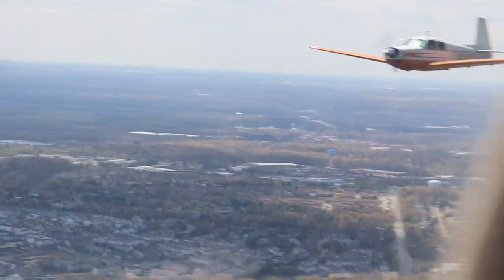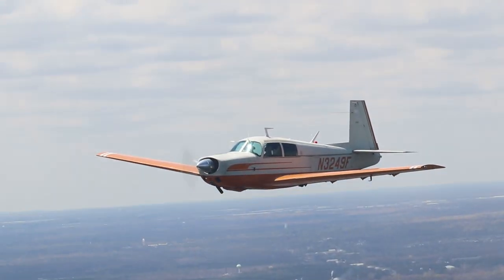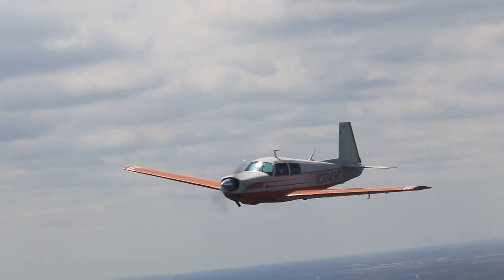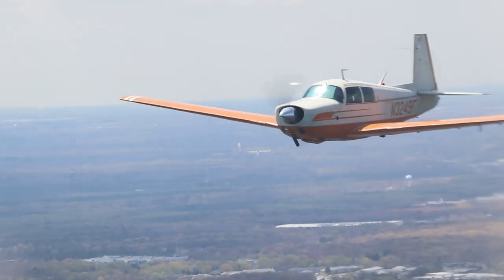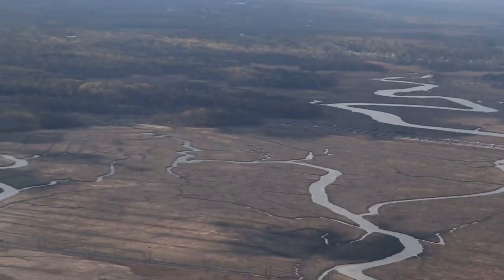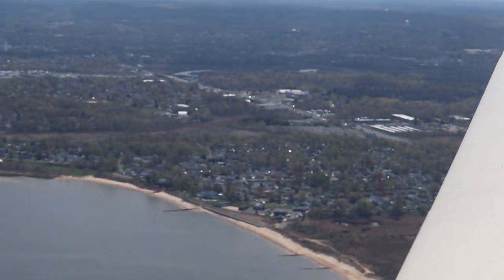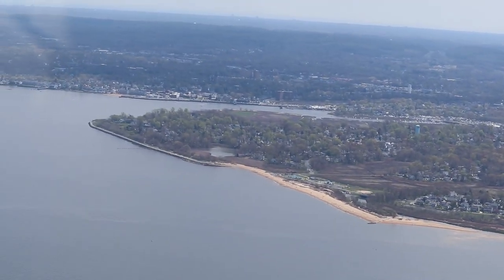Mooney flight, everyone all good? All good. Gonna make that turn to the left now. What bay is this? By Staten Island, right? No idea. Could be. City's straight ahead.